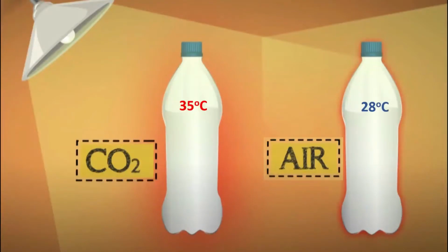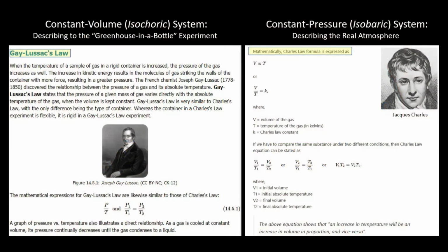Here is why. Gas systems operating under a fixed volume, as in this experiment, are called isochoric in thermodynamics. Their behavior is described by the Gay-Lussac law, which states that in a constant volume system, pressure is proportional to temperature. One can also state that in an isochoric system, temperature is a linear function of pressure. However, the atmosphere is not an isochoric system because its volumetric expansion is not constrained by a rigid barrier.